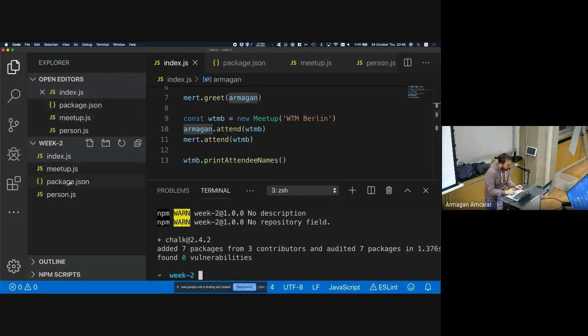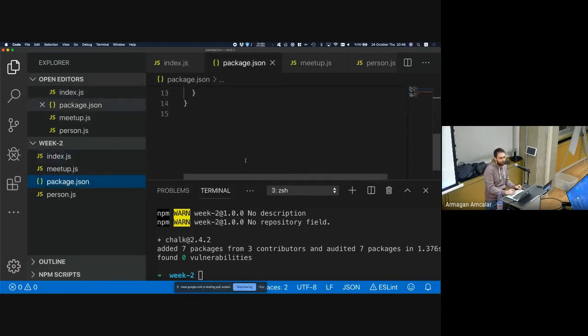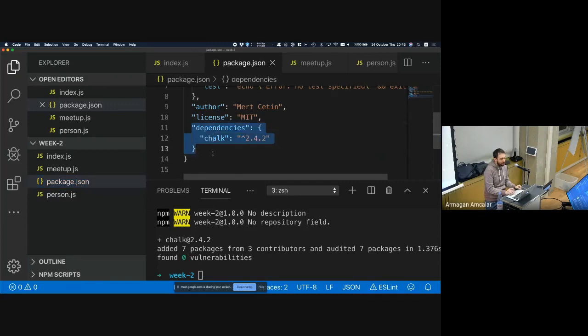I would like to highlight something. When I click on package.json in my project, if I scroll down, now I see a new property here. It says dependencies. Our npm install command automatically created this. Now our project has a dependency. It tells the outside world that it depends on this. And you see the name, and then you see the version number.